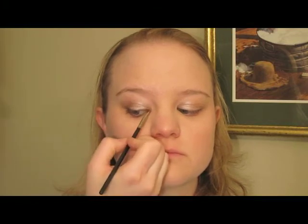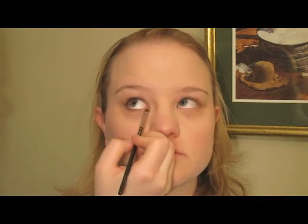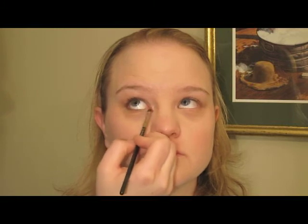And then take that Sellout right in the corner, because you really want to pop over here and down. Awesome. And over here and up. You really want to pop this inner corner, and that's what's really going to make her eyes open up. So I'm going to finish the other eye, and then I'll come back and show you the lips.